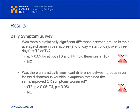And then we decided to look at it a different way. Sally got very creative. He said, well, maybe we're looking at this the wrong way. Maybe we need to look at it more as a dichotomous variable. Perhaps see if symptoms are remaining the same or improving, compared to those whose symptoms worsened.